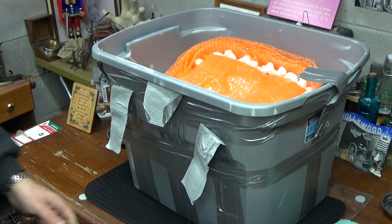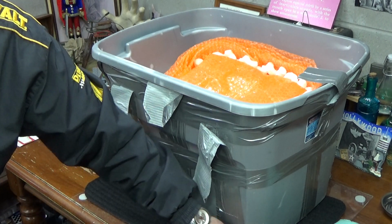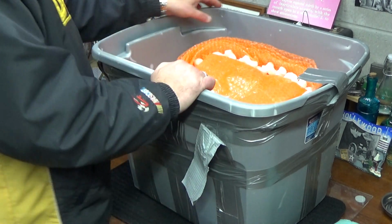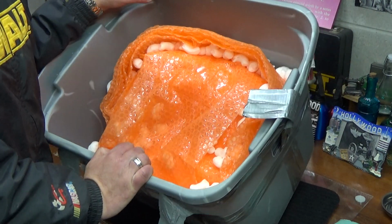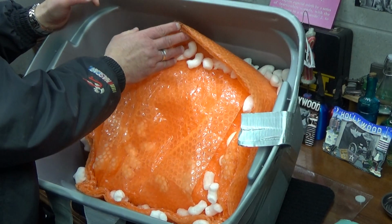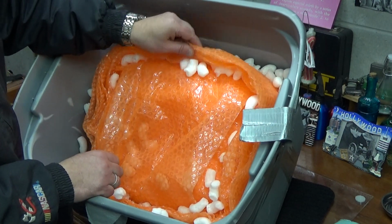All right, I think that's enough for now to get us to the next step. I'm going to keep this nearby though, just in case. So here again, I'll show you a look inside of the container. Looks like we got some good barrier protection, but again, look at how it's loosey-goosey.